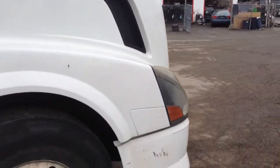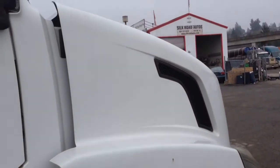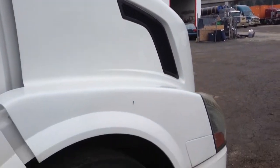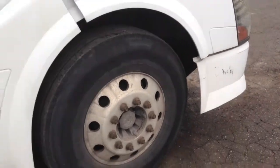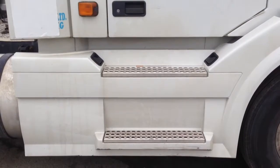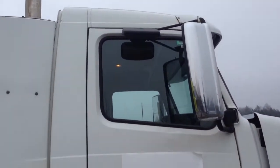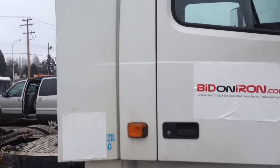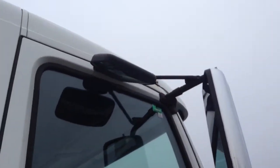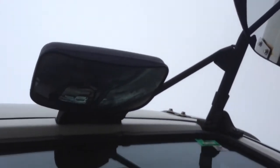Looks good so far. Let's take a look at the hood. That's in good condition. And the steps going up to the cab are nice and level. No damage to the fairing. Let's take a look at the mirrors here. No cracks or chips. And the overhead looks good as well.